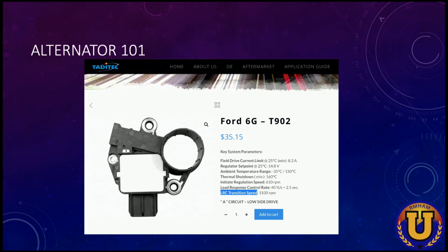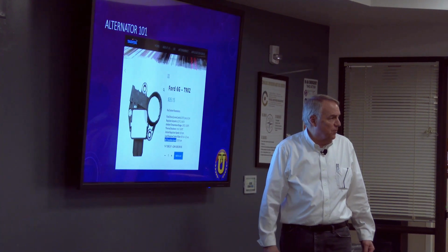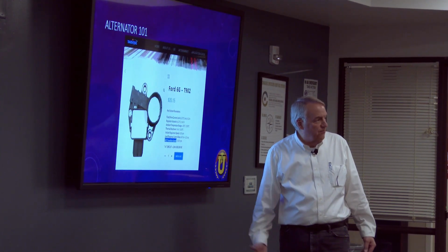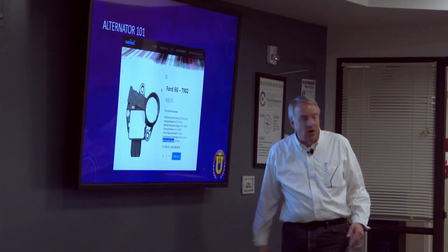And the interesting thing about this is the set point here is 14.8 volts. So we're running our alternator, usually alternator set points are 14.4, but we're using AGM batteries in the truck, and they want 0.4 volts additional voltage to properly charge them.